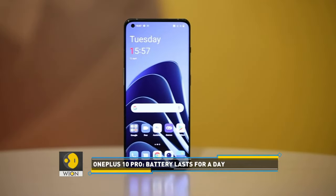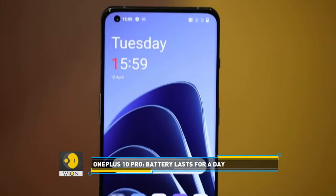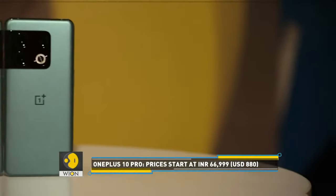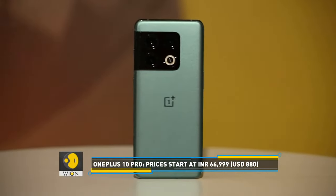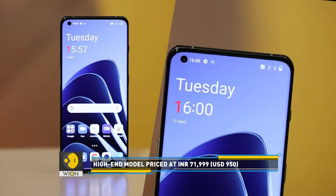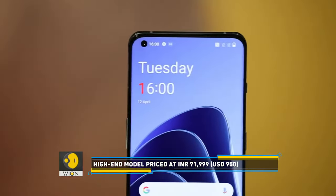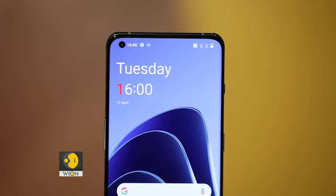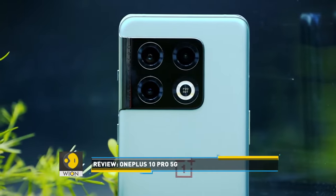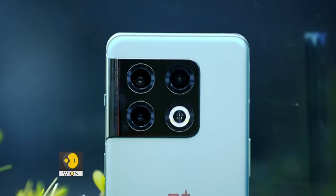The variant with 8GB RAM and 128GB storage is priced at 66,999 rupees, which is nearly $880. The other model with 12GB RAM and 256GB storage is priced at 71,999 rupees, which is about $950. Just like all other OnePlus flagship devices, the OnePlus 10 Pro will receive three major Android updates and 4 years of security updates.